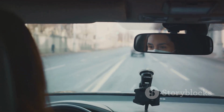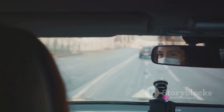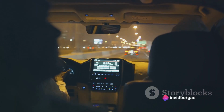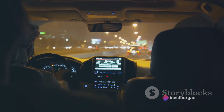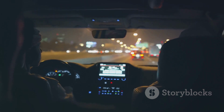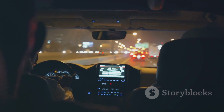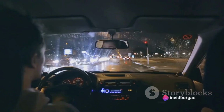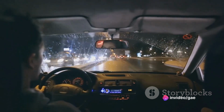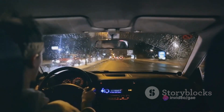Firstly, let's talk about distance. In the city, keeping a safe distance from other vehicles is crucial. It's not just about avoiding fender benders, but also about giving you enough time to react to sudden changes. The 2-second rule is a good guideline to follow. Pick a stationary object ahead, such as a road sign or building. Once the vehicle in front of you passes it, start counting. If you pass the same object before you finish counting to 2, you're following too closely.